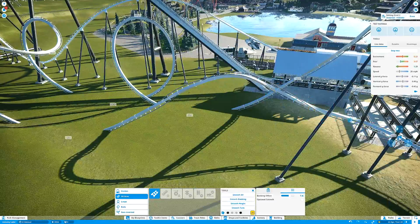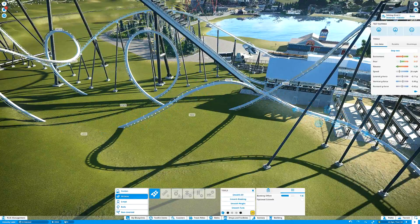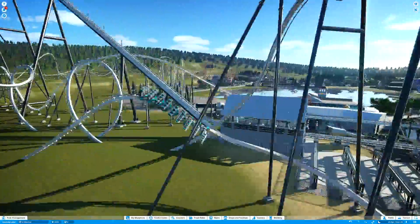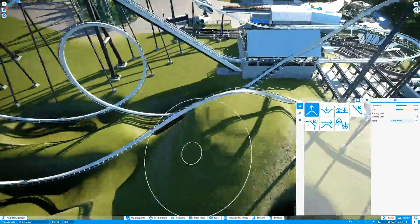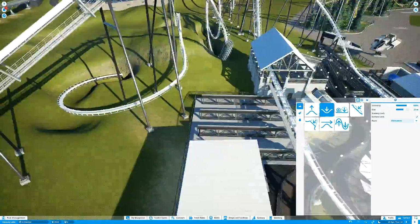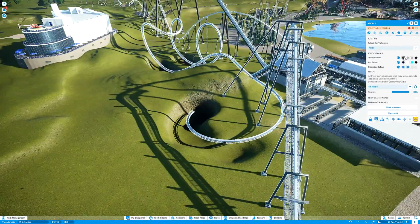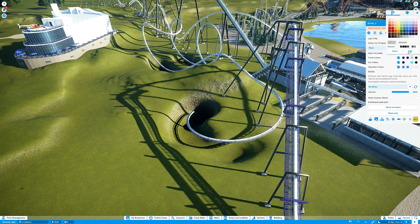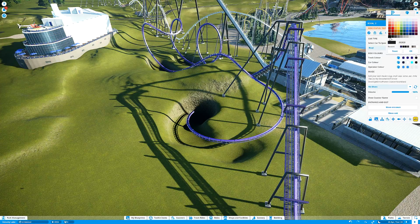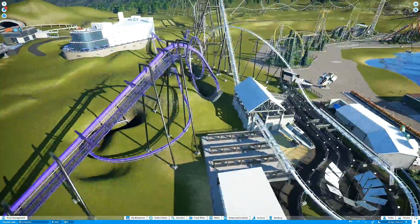Just the general aesthetic of it, the theming, the area around it, the color scheme, it all just really came together, and it is one of my favorite rides of this park. So I really am excited for you guys to see it, even though it's not going to be as epic as the Industrial Revolution or the RMC coasters were and are, hopefully. I still think it's pretty nice.